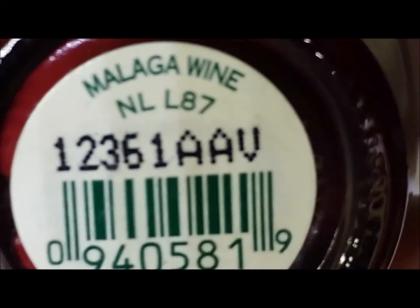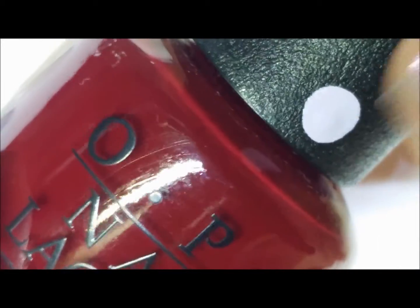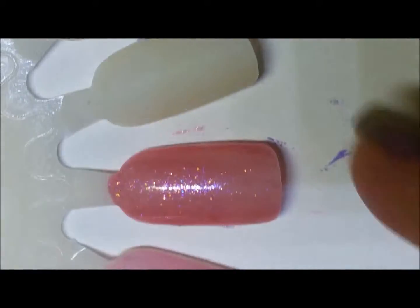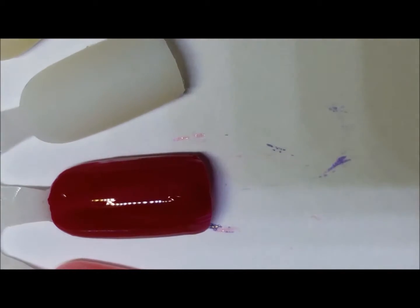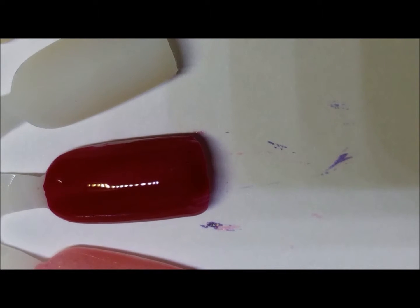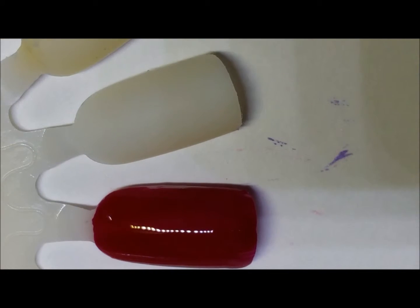Okay, this next one is Malaga Wine. And this is just a deep red cream. Like, I guess it's coming up lighter on camera. I guess it could be a red, or a wine. I did wear it. So I'll have to see if I can find that photo and insert it at the end. So first coat. There's a little booger. Let me just wipe that off. Okay. So there is one coat of Malaga Wine.